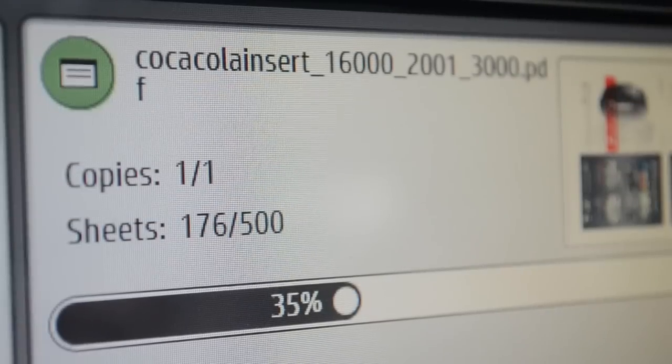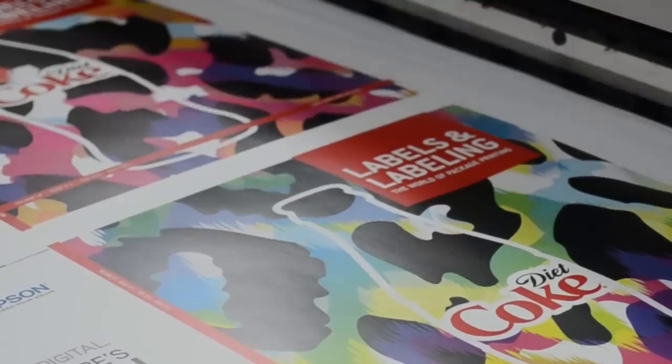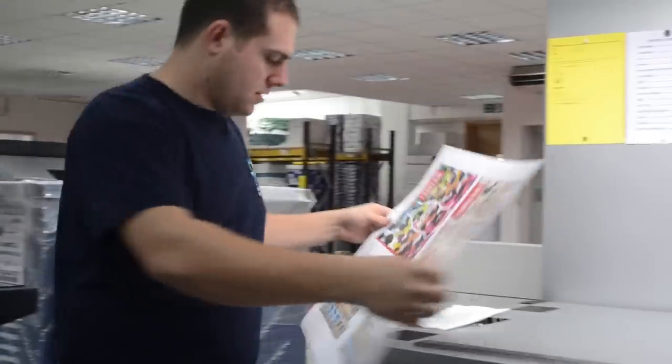Everybody enjoys receiving a unique product, a one-off, an original. It's something to be cherished. We're all different, and the things that we should be sent are different. And the new software from HP, Mosaic, allows that to happen automatically.